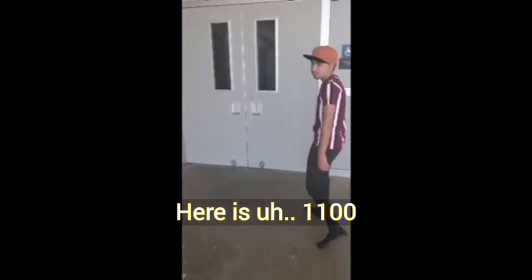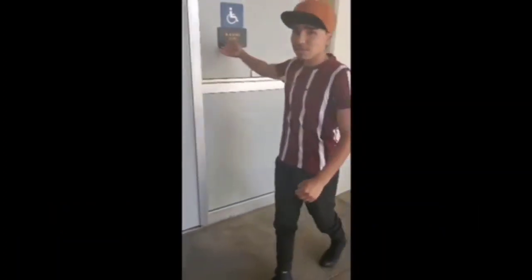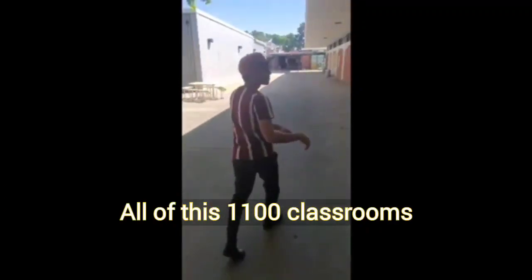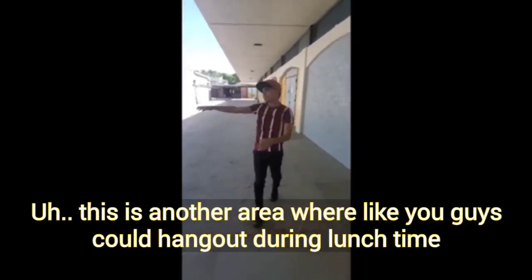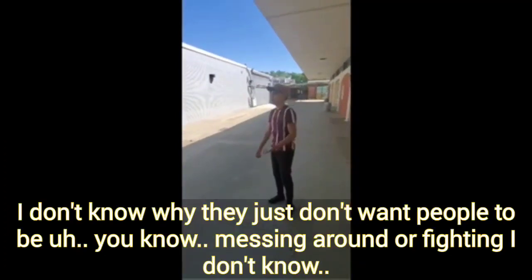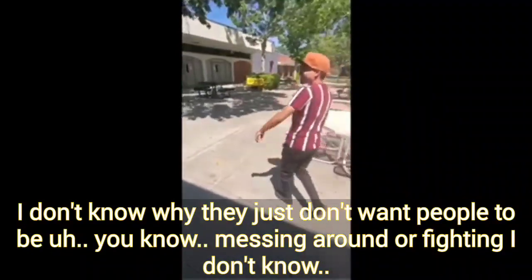Here is 1100. Let's just leave this open. I'm not sure. And it's locked. But this is the 1100, guys. You see the number right here? The 1100 building, and handicap as well. All of this, 1100 classrooms. This is another area where you guys could hang out during lunchtime. It's alright to hang out here. But once again, there's going to be times where they're going to ask you to go out front. I don't know why, I guess they don't want people messing around or playing. It's different versions.